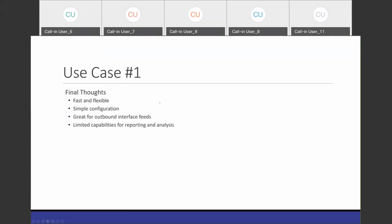So, final thoughts with use case number 1. I really like this tool. It's one I'm implementing out in the field for a lot of different customer solutions. It's very fast, very flexible, and there's simple configuration. It's really great, and I would say almost your go-to solution for outbound interfacing feeds.